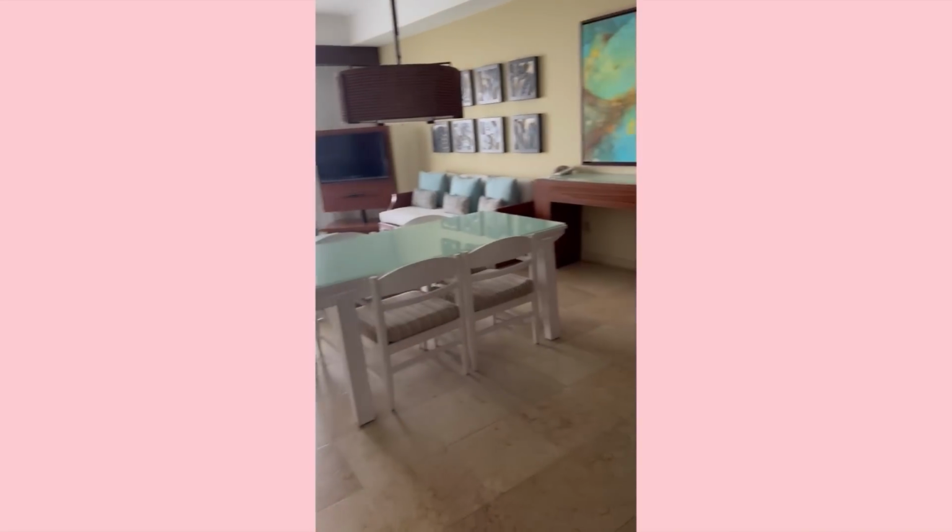So let's go check out the room. Just got checked in. This is the little kitchen. Let's see what's in here. We got some coffee makers and whatnot. Yes, the essentials. And then we come in here and we got the little dining area and the living room.